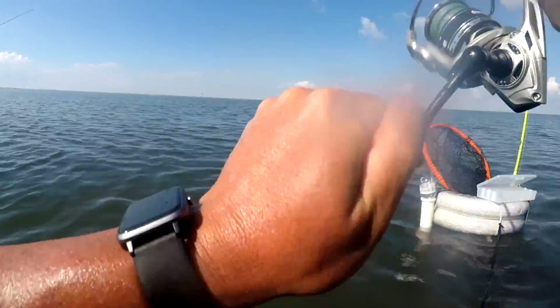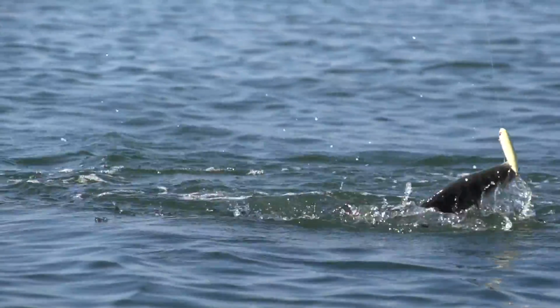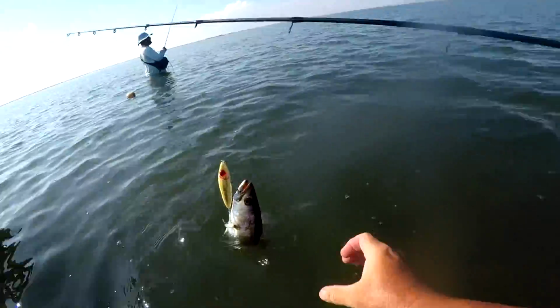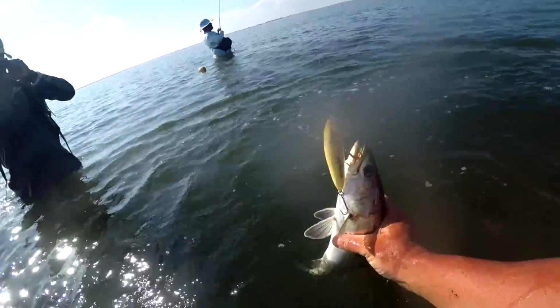I just can't get them hooked. I think he may grow a little bit on the way in. I think he is growing a little bit on the way in. Yeah, he's definitely grown up a little bit on the way in. What you want to do with this is you want to give yourself a lot of room. I mean, it's every cast.